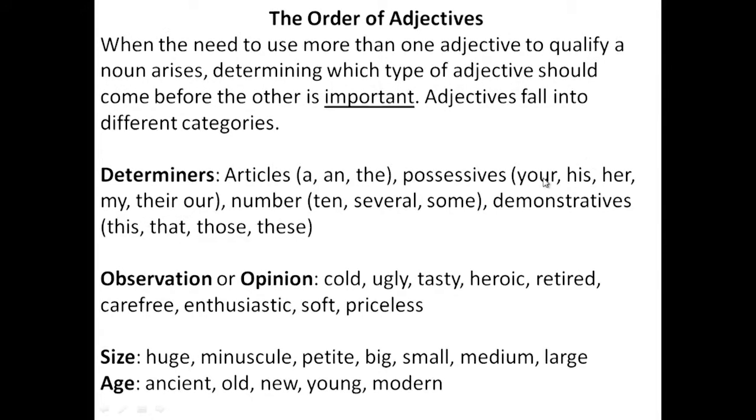Second, among the list, the possessives: your, his, her, my, their, our. These are all under the determiners. If you see them among those describing a noun, it should again be the first. Number, meaning 10, 11, 12, 15, first, second, several, some, these are all there. They are all under the determiners. Demonstratives, I mean these, that, those, they're all there. So they all fall under determiners. Whenever you are asked about determiners, remember they are all under determiners. So if these elements are found among three or four words that together describe a nearby noun, then of course they should be the element that comes first.